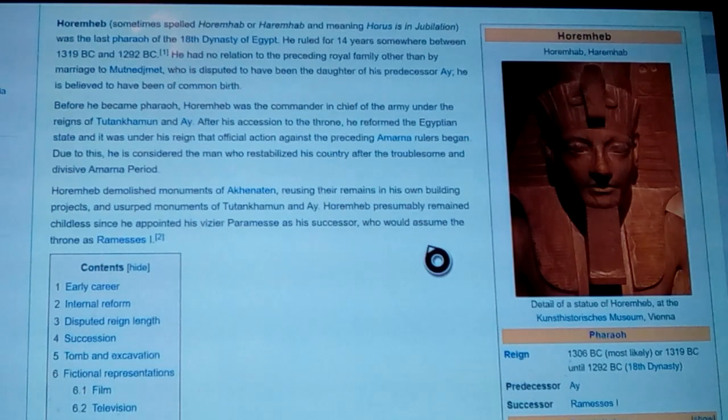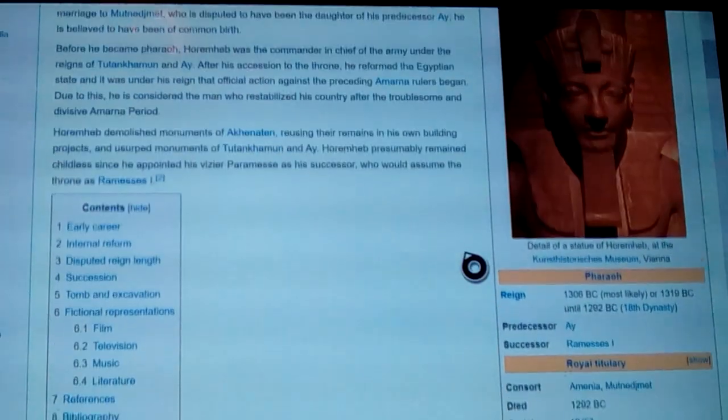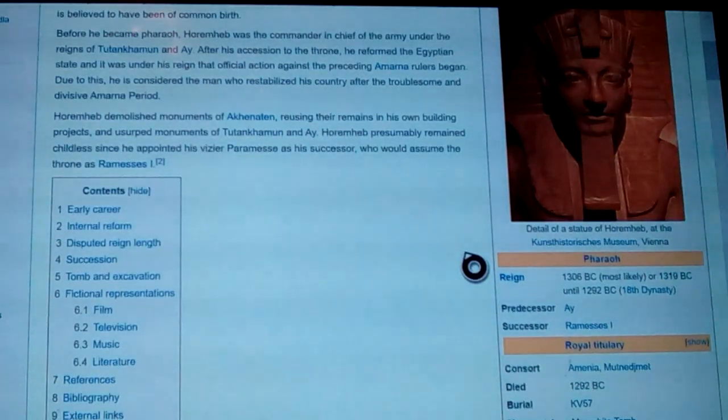But he started what began against the preceding Amarna rulers, with the changes that went on during that time. So this was kind of during the change. Horemheb demolished monuments of Akhenaten, reusing their remains in his own building projects, and he usurped monuments of Tutankhamun and Ai, and they pretty much marked Tutankhamun off the place. That's why people really didn't know about him, because they didn't know to look for him, because they pretty much took him out of existence, and that whole little family.